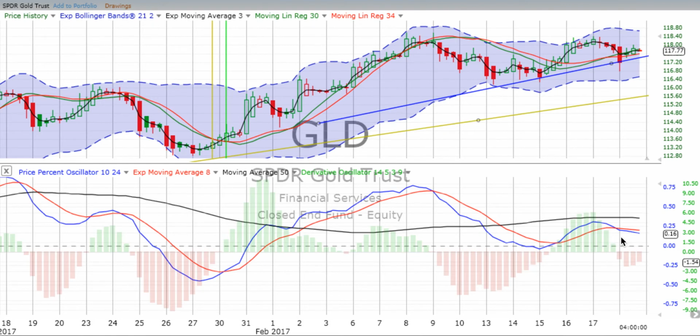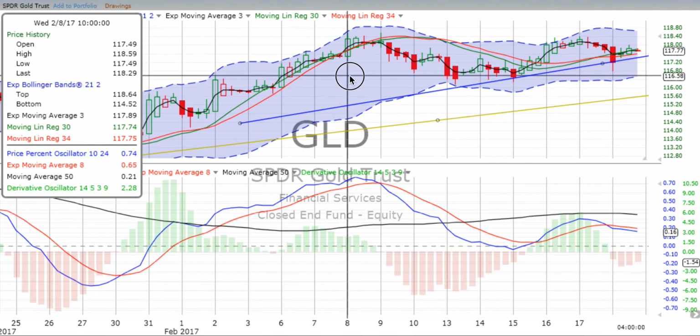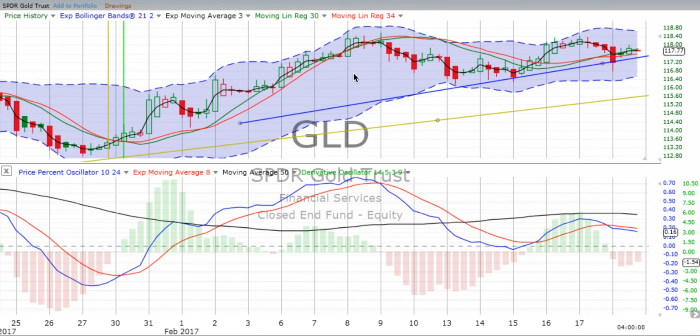Again, we have had the 2-hour chart rotate back over. Just look at gold as getting long in the tooth, and at some point you might want to go ahead and take your profit or take part of it if you haven't already taken your profit. Remember, gold hit its highest high at 118.59 all the way back on the 8th of February. You don't have to stay in longer than you need to.